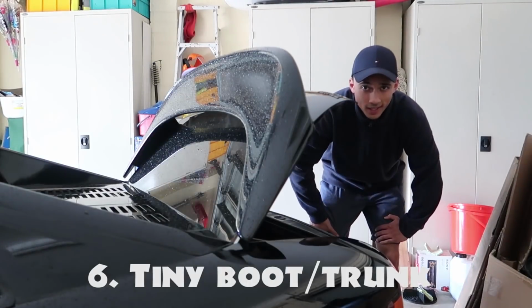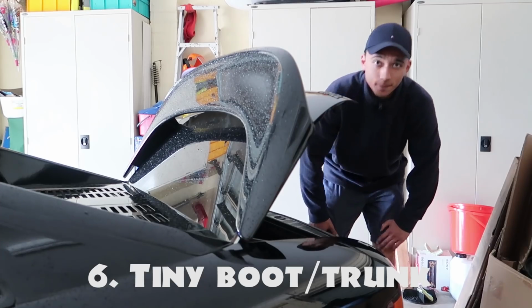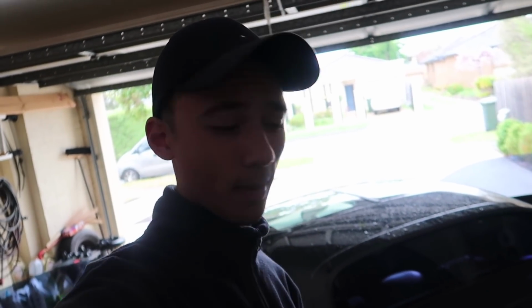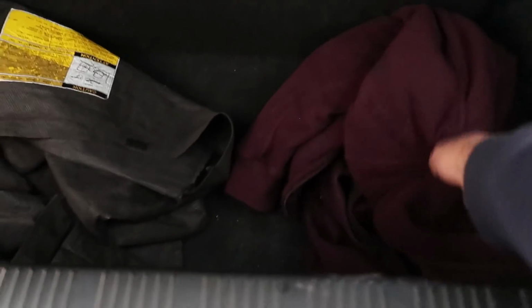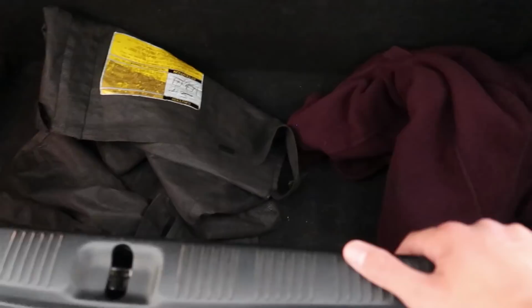Yes, that's right, the MR2 does actually have a boot. Now, many people are surprised at the fact that a mid-engine car can actually come with a back boot or trunk, whatever you want to call it. But not gonna lie, it is pretty useless. Like, as you can see, there isn't much space. There's actually quite a bit of space for the engine being in the back, but there isn't for a regular car. I usually just store bags in here.